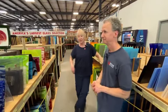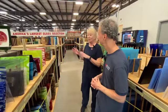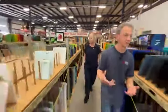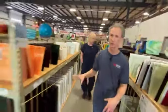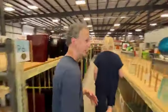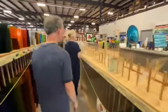Have your stash of, and you just keep them separate. That's all. Let's walk around and look at the clear textures. One of the really nice things about Oceanside is they offer a wide variety of textures, which I know sometimes in the fusing world, people are wondering, if it's textured and you're going to fuse it, you're going to just lose the texture, but not always.